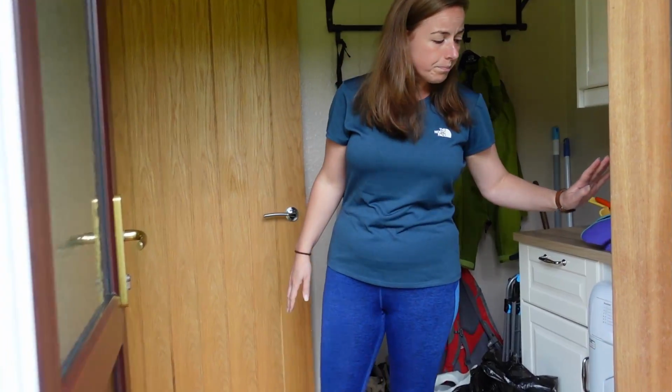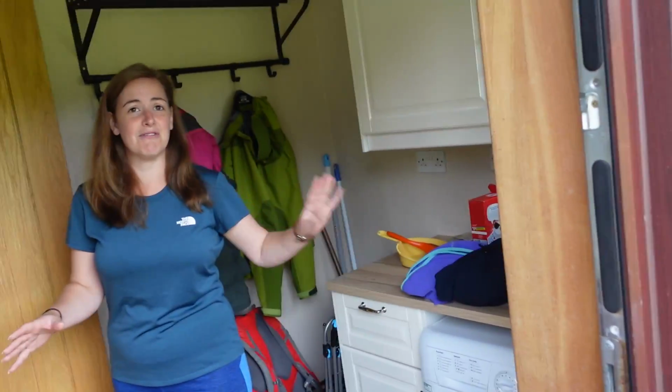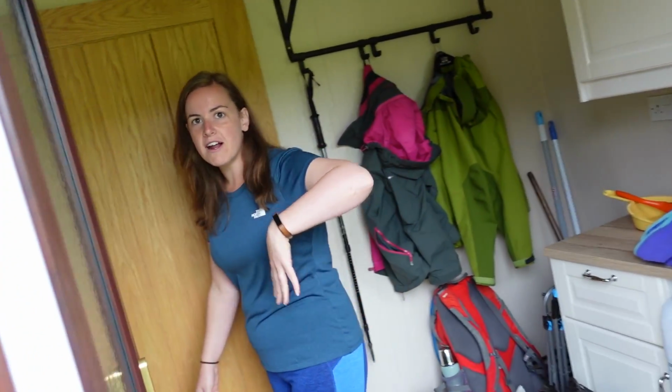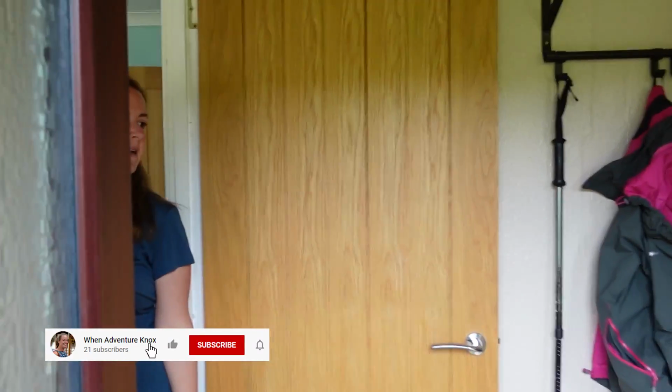And we have also got a washing machine again, so all of our stinky hiking clothes, we've been able to wash those. So if you'd like to come on through, and I can show you the rest of the house.